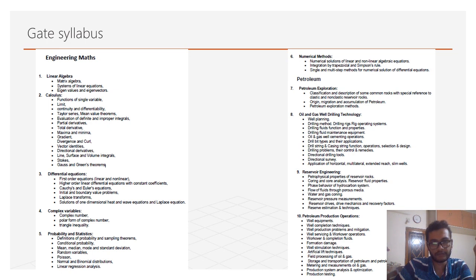Then higher order linear differential equations with constant coefficients, initial and boundary value problems. Then Laplace transformation, solution of one-dimensional heat and wave equation, and the Laplace equation. This is not deriving the Laplace and heat equation, this is only how the equation comes. So this is only covered in the differential equation part.